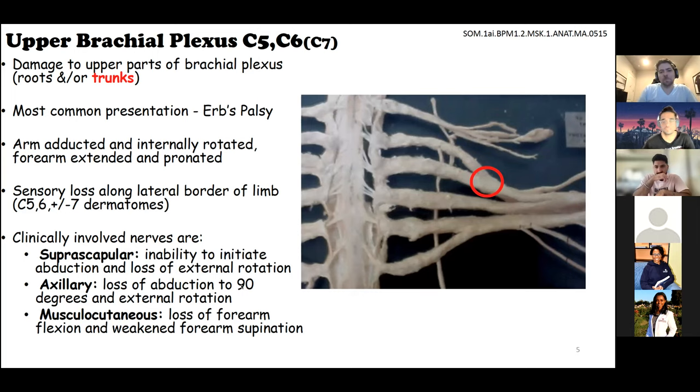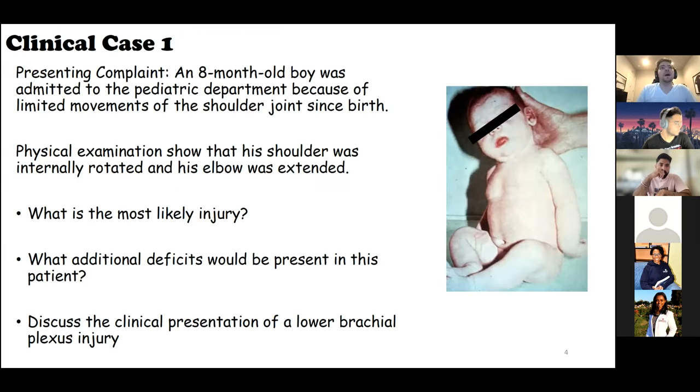Serratus anterior and trapezius. Yeah, right. Good. So they will ask you that. So watch the angles on that. Very good. All right. And you can see that here. Look, he's in a waiter's tip position. So you stretch this ipsilateral upper brachial plexus, and now the arm is compromised.